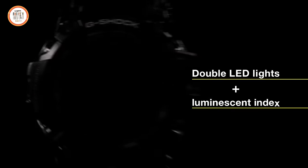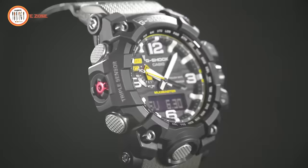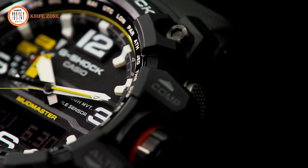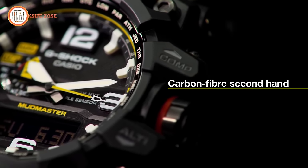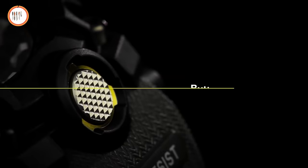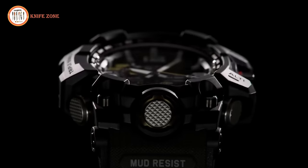The multiband 6 radio-controlled timekeeping ensures precision, while the triple sensor brings functionality with altimeter, barometer, and compass capabilities. Smartphone link connectivity adds a modern touch to the classic G-Shock experience, keeping you connected on the go. True to the G-Shock legacy, this timepiece is shock-resistant, embodying the brand's signature toughness.